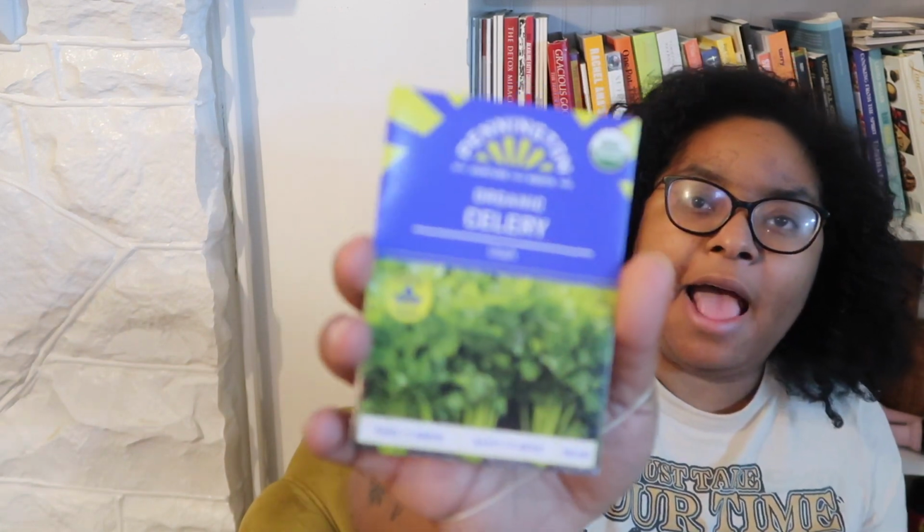And I have some celery. I tried to grow celery last year. It didn't go great, but I also really wasn't nurturing the plant like I should have. So this year I'm going to make it my job to really pay attention to my celery, do my research on what celery needs, what it doesn't need, what environments it likes to grow in, and really make it my business to take notes on how to grow celery better, because I love to cook with celery. Whenever I'm making just about anything in a pot, I'm putting onion and celery and carrot.